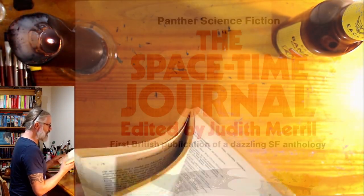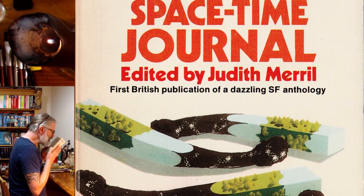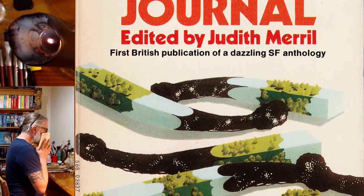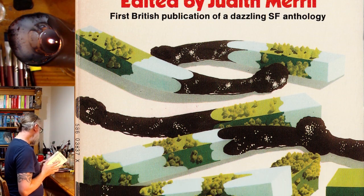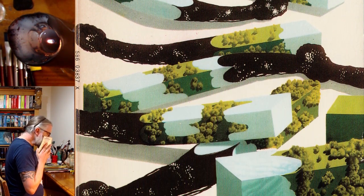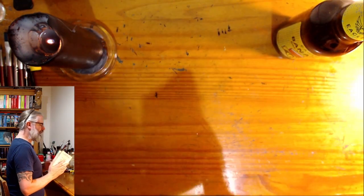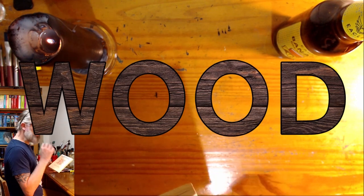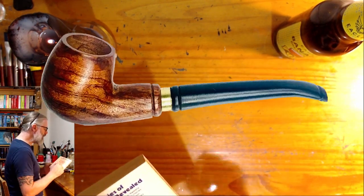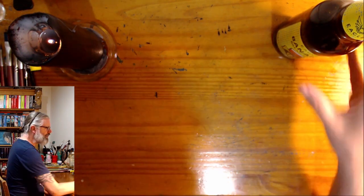Anyway, let's sniff it. I'll sniff that illustration, actually. Let's get to the source. Okay, here we go. Oh. Okay, yeah. Oh, a lovely mixture, actually. That's wood and tobacco. The holy double, if you will.